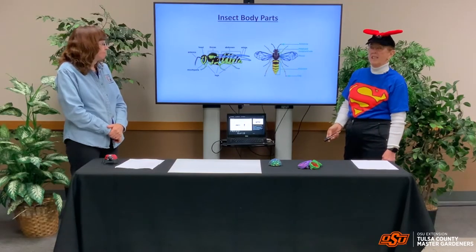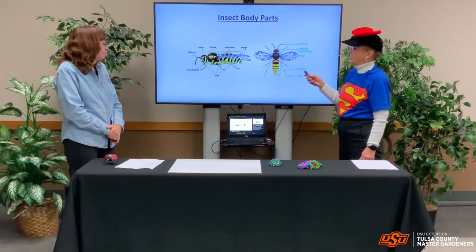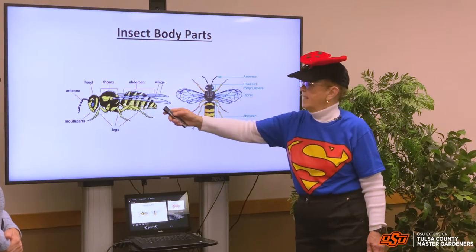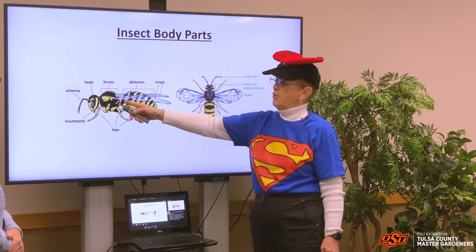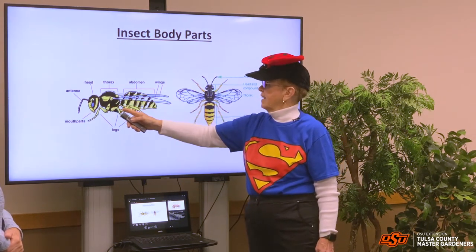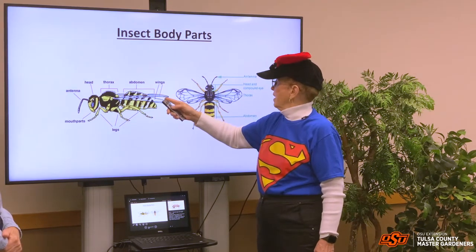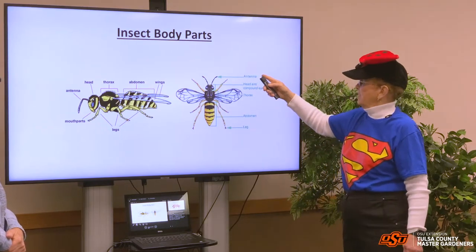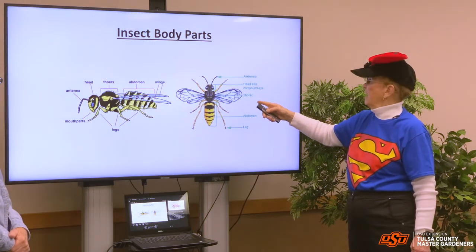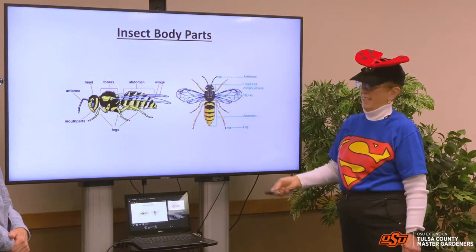Now, we just said that this house fly could be identified from the outside, and what the insect body parts are. In this case, we have a head here, a thorax, an abdomen, two antennae, six legs, three on each side, and wings. So you can see from the top the antenna, the head and a compound eye, the thorax, which is in the middle, and the abdomen, and then the legs.